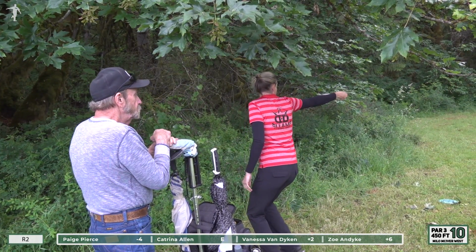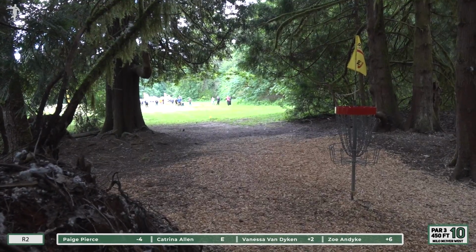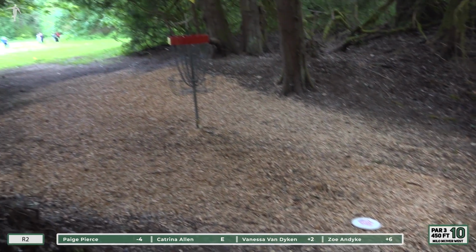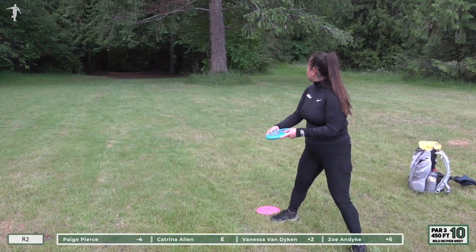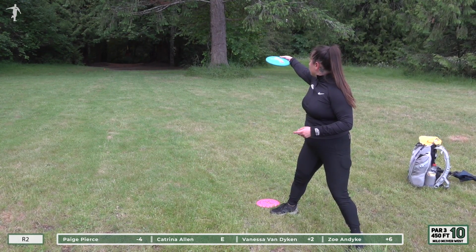What are you lining up here? You know, I've got my trusty Marshall, and the thing is I've got to keep it low. I've got to put it on more of a power smash kind of hyzer, and it worked out really well for me there. Stayed on the high side. Vanessa now with her roach.